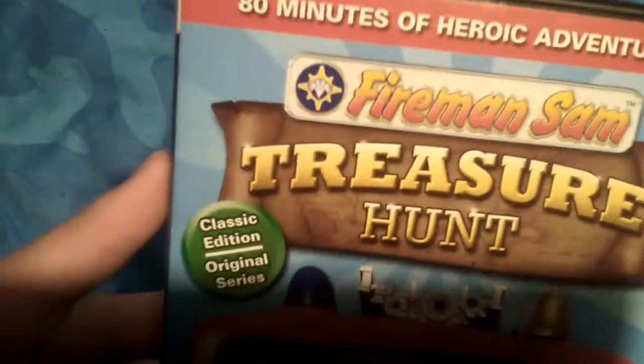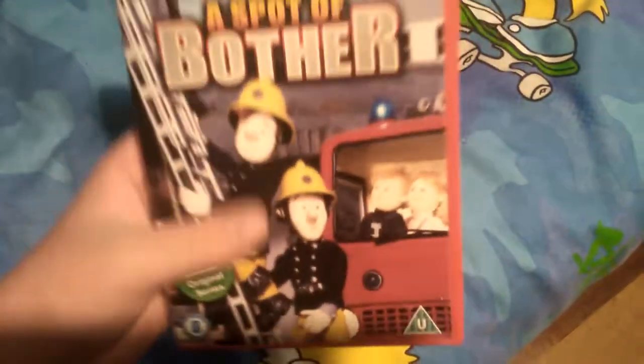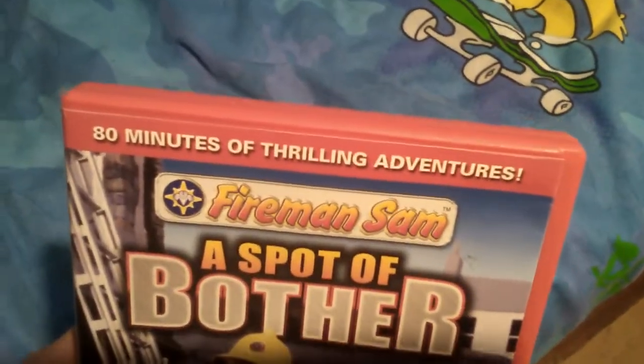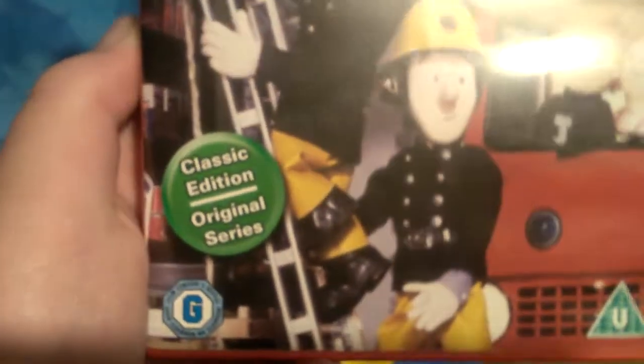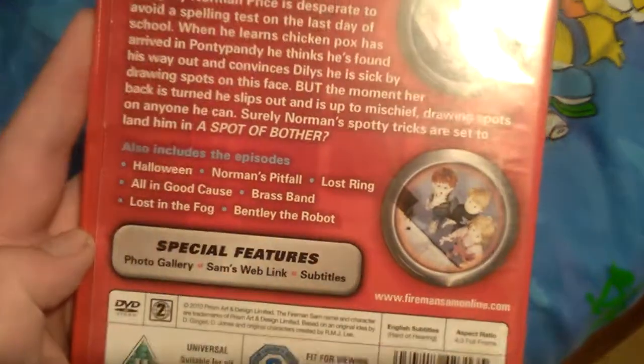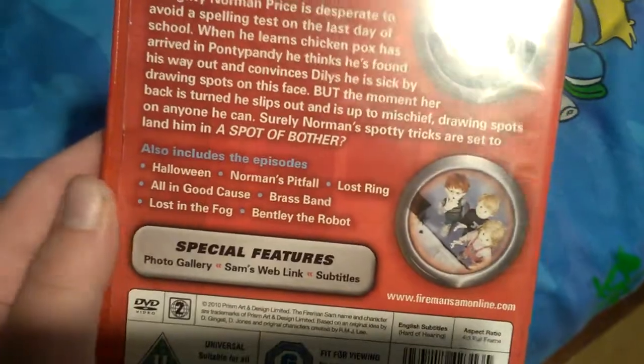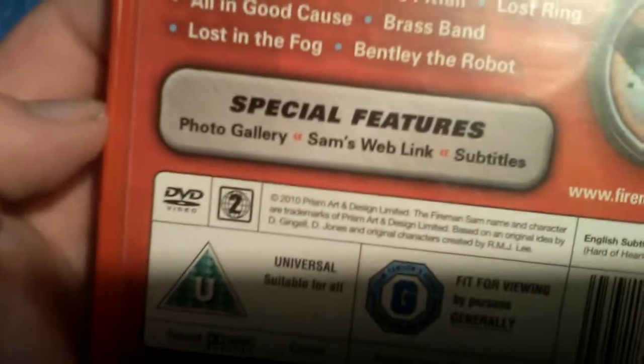18 minutes of Rock Adventures, Classic Edition original series, of course. And next up is Spot the Barber. I got this one at a charity shop in Watford, along with Fireman Sam's Sticky Situations, which I showed in this video. 18 minutes of Train Adventures, Classic Edition original series. Front, spine, and back. This case is never good, but I must sort out a proper case. The episodes are Spot the Barber, Halloween, Norman's Pitfall, Lost Ring, Own Good Case, Brass Band, Lost in the Fog, and Adventure the Robot, and special features are Photo Gallery, Sam's Weblink, and Subtitles.